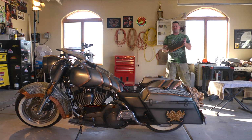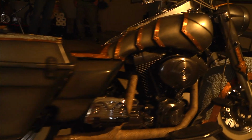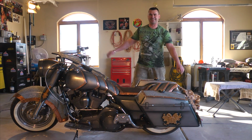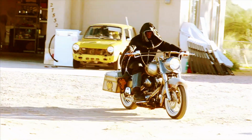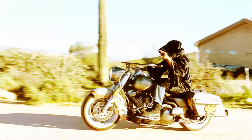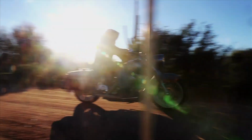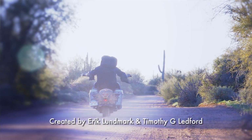This is the final part on the bike, the seat. It's done. Woo, yeah. Bring the cigar and the whiskey. Would you think that this bike is still legal? Yes, it is, thanks to Grip Ace system.